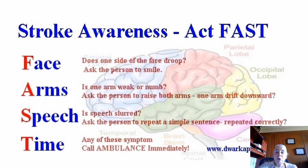So if you notice any of these symptoms, any at all, you're going to call 911. The person might say, no, I don't want it. You're going to call 911.